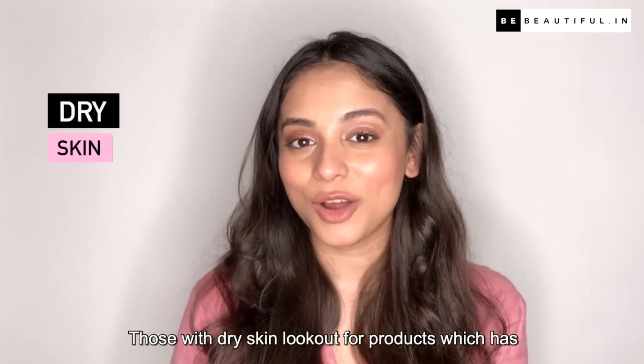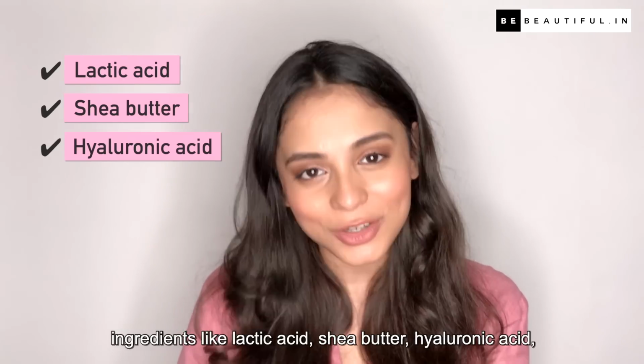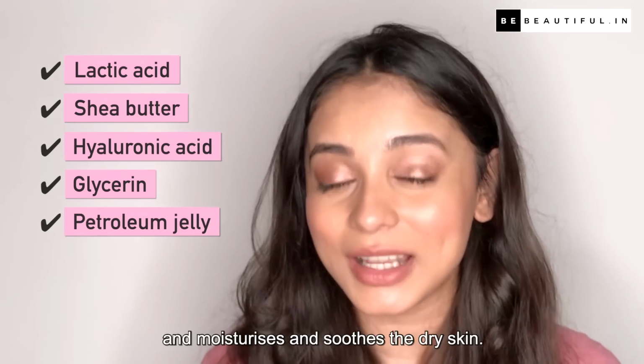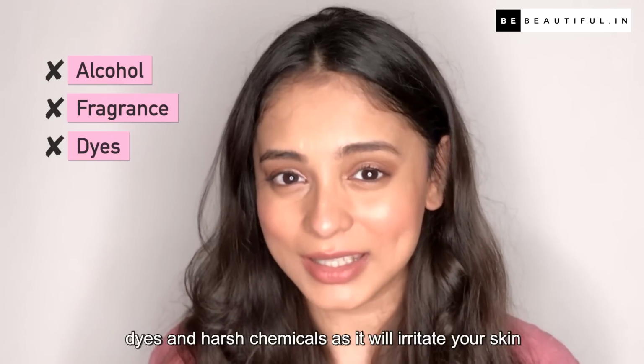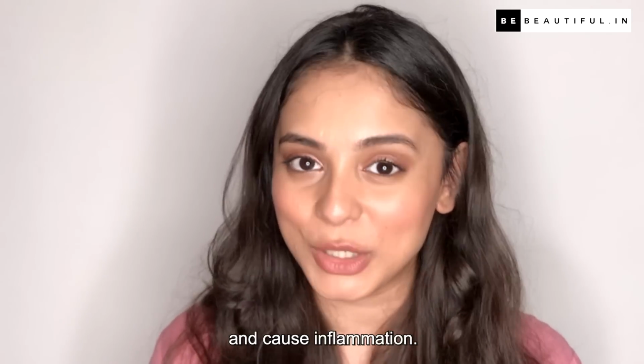For those with dry skin, look out for products which have ingredients like lactic acid, shea butter, hyaluronic acid, glycerin, and petroleum jelly that nourish, moisturize and soothe the dry skin. Avoid products that contain alcohol, fragrance, dyes, and harsh chemicals, as they will irritate your skin and cause inflammation.